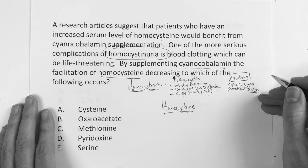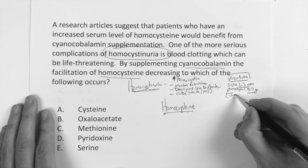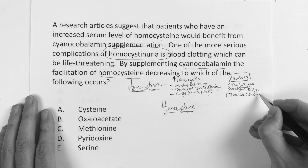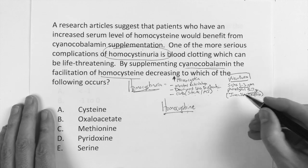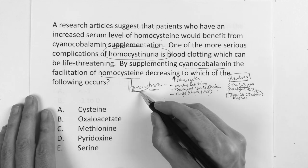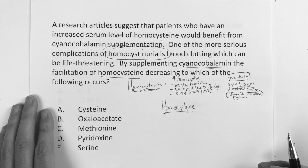5 to 7 years of age, and you can have juvenile osteoporosis as a result. You know, there's low bone density, kyphosis as a result. That's one of the things of elevation of homocysteine.